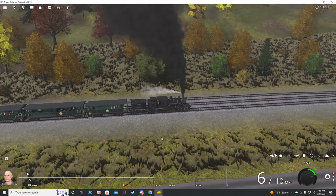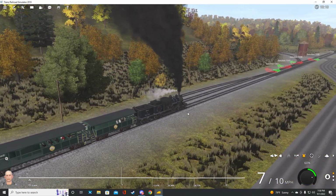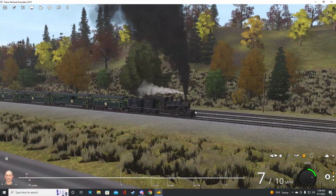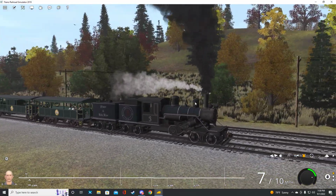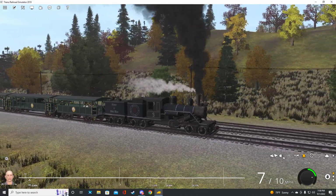So the speed control on this is really nice. The sound is really nice. Now, unfortunately, the bell is not animated, but I do like the bell sound. That's real nice.